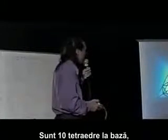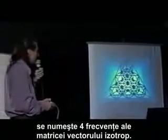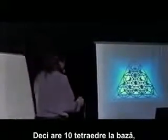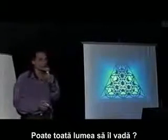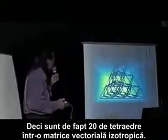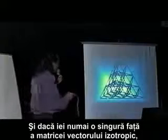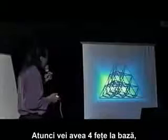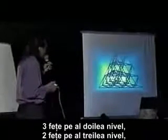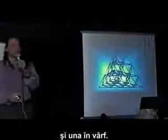What is this thing? It's 10 tetrahedrons on the bottom. This is called a 4-frequency isotropic vector matrix. So 10 tetrahedrons on the bottom, 6 in the middle, 3 on top, and then 1, making a huge tetrahedron on its own. Can everybody see this? So there's actually 20 tetrahedrons in an isotropic vector matrix. And if you take only one face of the isotropic vector matrix, just a plane of it, then you have 4 faces on the bottom, 3 faces on the second level, 2 faces on the third level, and 1 face on top. Everybody sees this?